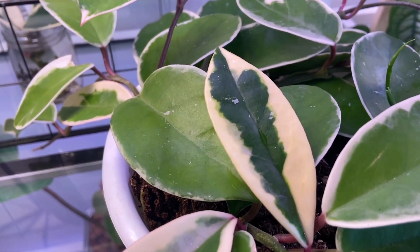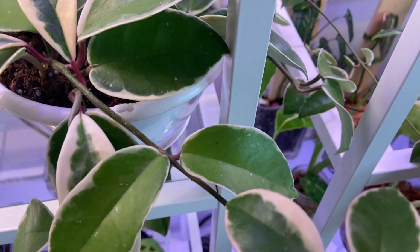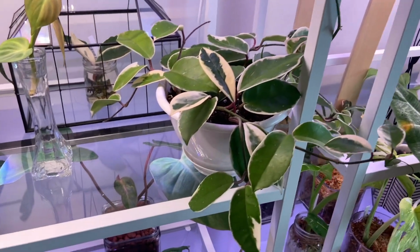I mean, look at the variegation on that leaf. That's definitely my favorite leaf. But it's constantly shooting out new growth, kind of wrapping around these metal things, so it seems pretty happy here.